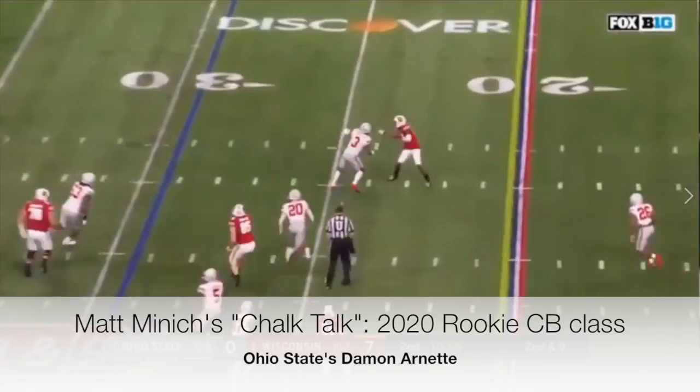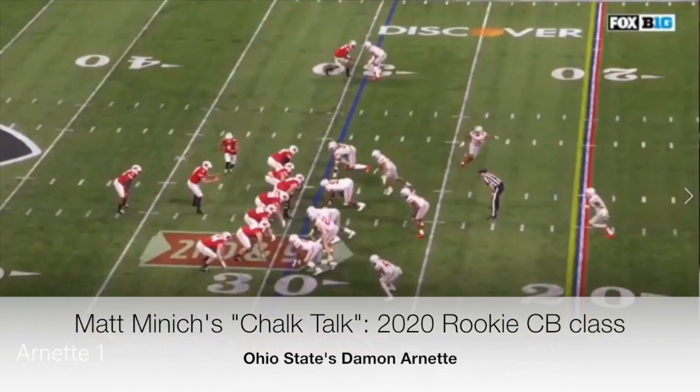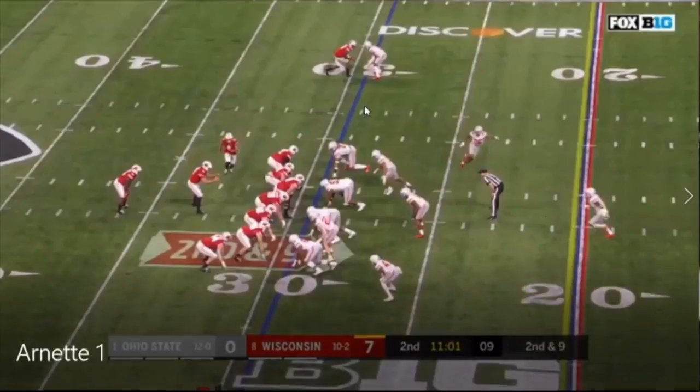Now, he's at the top of the screen here, and I really like this play. He's a smooth guy, nice hips. He can play in the slot too. So he has that versatility. He's 5'11", so he's a guy that some might project inside. He plays the ball really well, and he can be really physical. So he's got a lot of great tools.